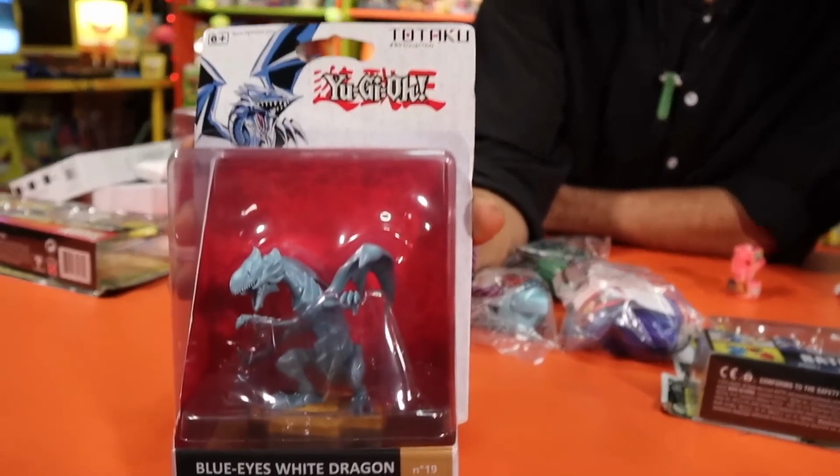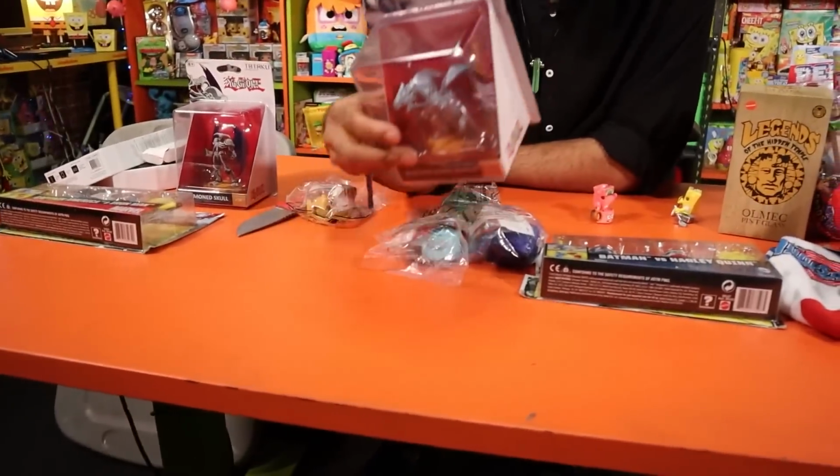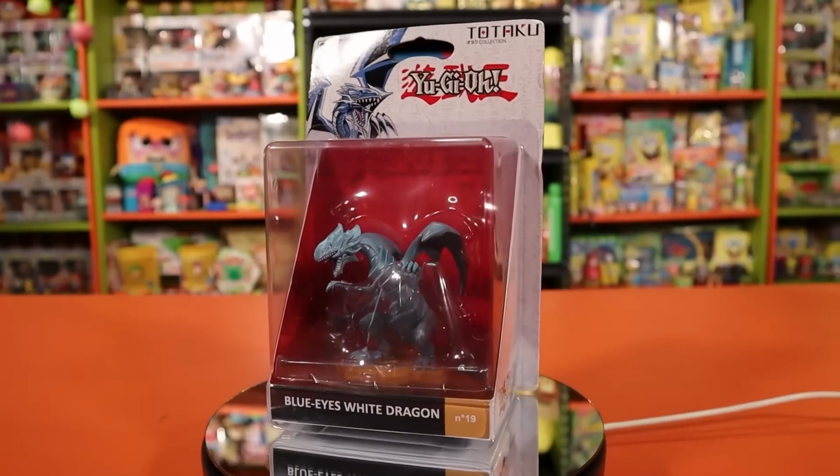But next up, we got Blue-Eyes White Dragon. This is the first edition. I don't think they ever made a second edition, but I don't know. But we got the first edition Blue-Eyes right here. I have no clue what these things are, but they're kind of cool because if you look in the back, it gives you a little bit of information about the characters and who owns them.